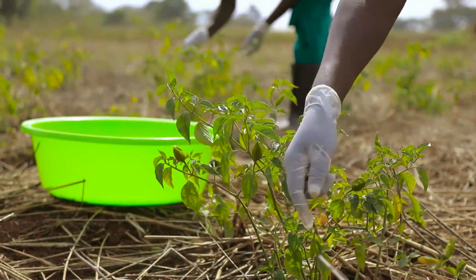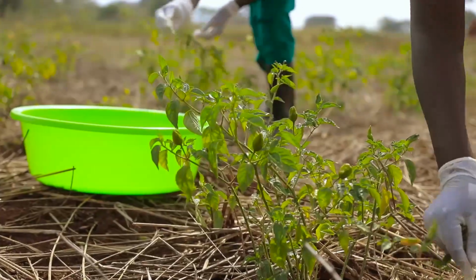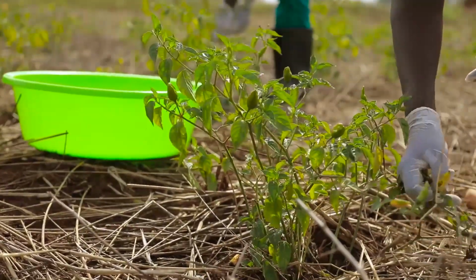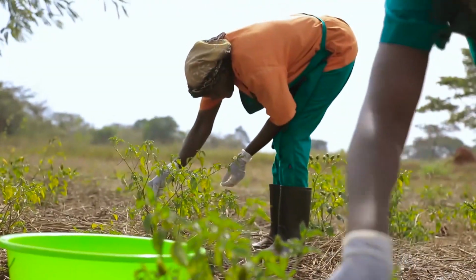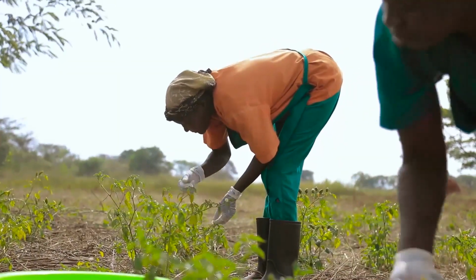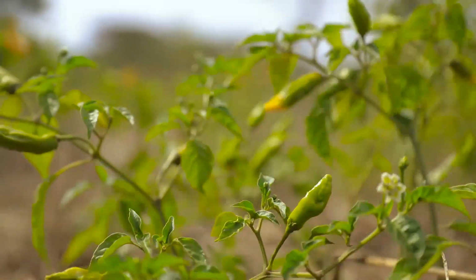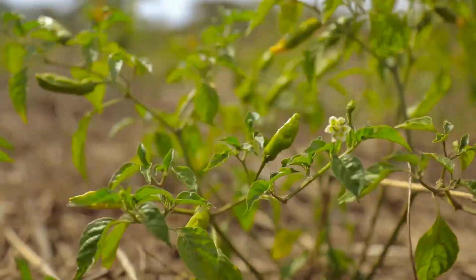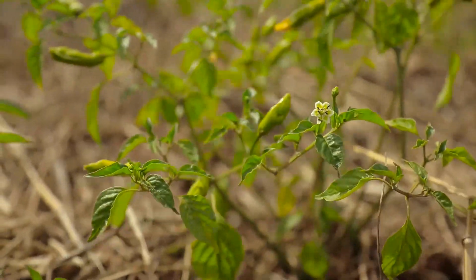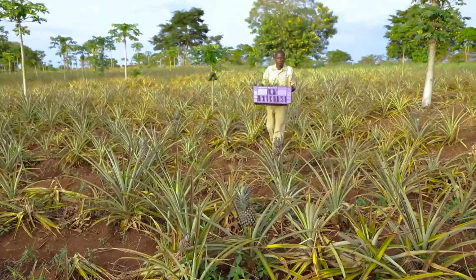Time of harvesting is equally very important. Try to harvest chili in the morning hours to avoid accumulation of heat in your produce. Also, try not to harvest your chili during or just after raining, as wet conditions favor microbial growth, which will enhance fruit breakdown and loss of color when dried. The same can apply for pineapples.